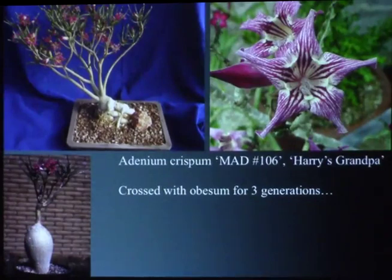Far more important was one of the plants that I sent to Taiwan. All right, remember this plant? This is a collected plant of Adenium crispum, collected by Seymour Linden and Jerry Barad in Somalia in 1985. There's a couple of names you should all know. Chuck Hansen acquired this plant and grew seedlings from it. I bought this seedling from him, which I named number 106. It is better than average for having really good striping on the petals.